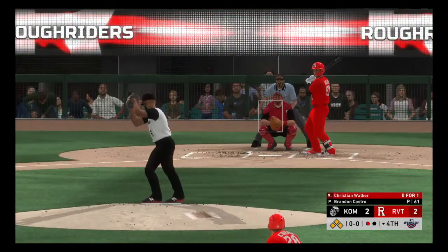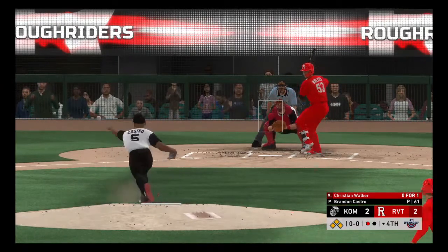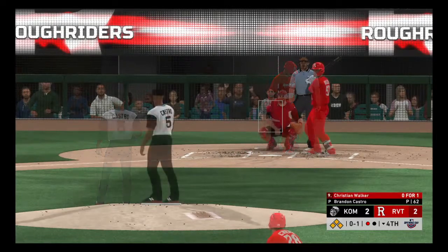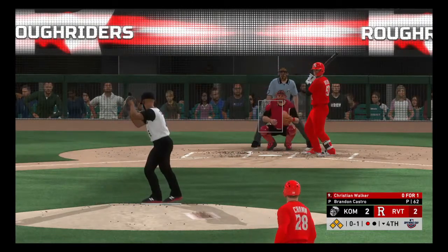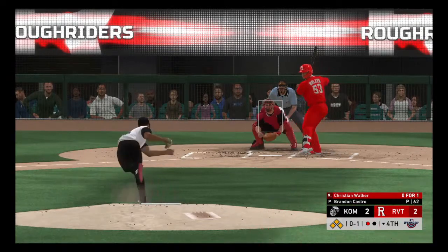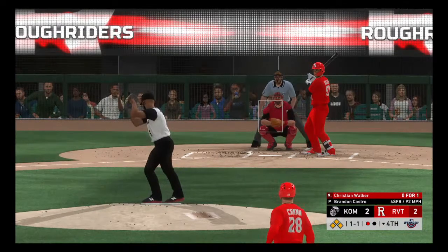Now batting, first baseman, at the plate, Christian Walker. So go after the first pitch and bounce it into foul territory. He's 0 for 1 thus far. 0-1 count. Here's the pitch. 1 ball, 1 strike. Bases are loaded here. 1 man out.